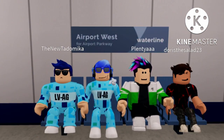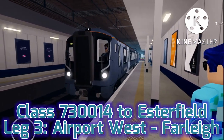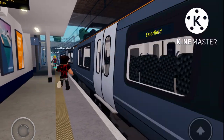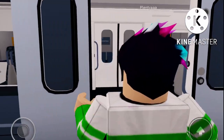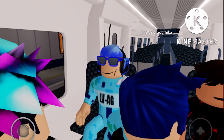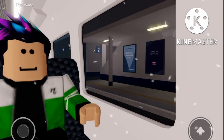Platform one. Right, looks like our train is now arriving, which will take us over to Farley, and it's operated by this Class 730. Calling at James Street, Farley, Rosedale Village, and Esterfield. So we are now on board this Waterline Class 730, and we are now going over to the new extension, starting with Farley. Let's get going.